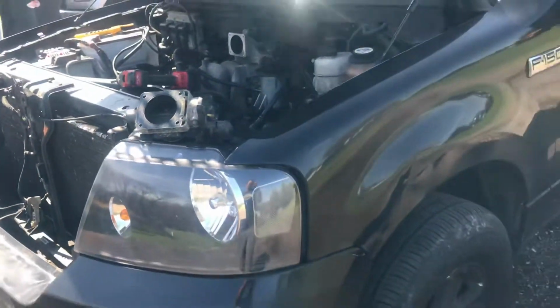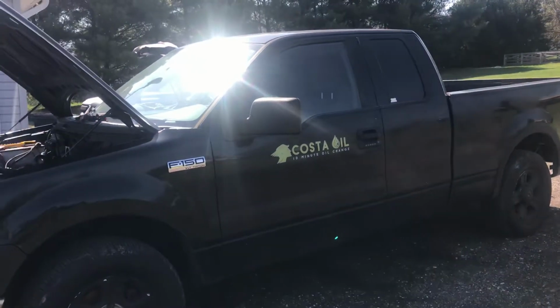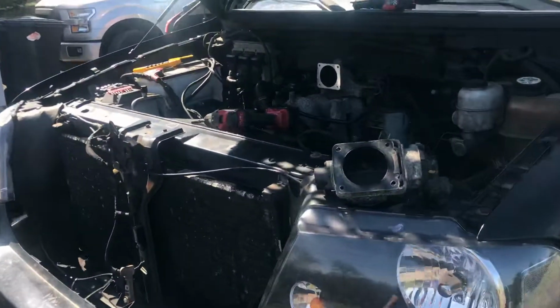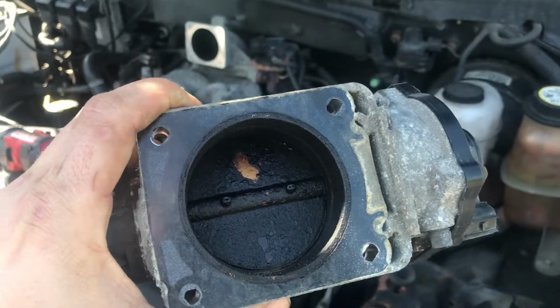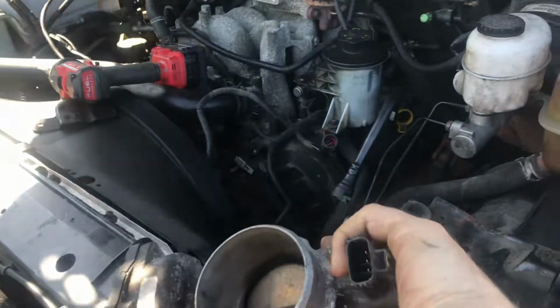This is a 2004 F150 I picked up on Facebook Marketplace for $750 to haul around barrels of oil and other things. It's got a real rough idle right now. Pulled off the throttle body, and there's the inside of it. So gonna do a cleaning of that. That should take care of the issue.